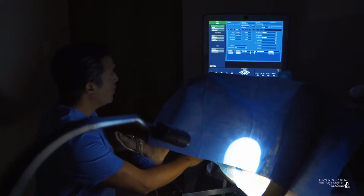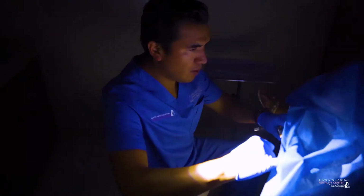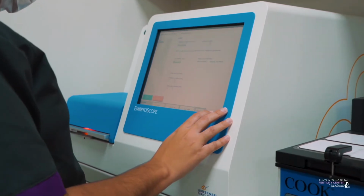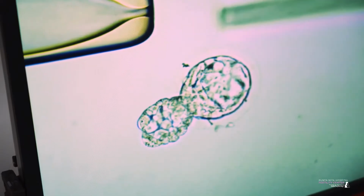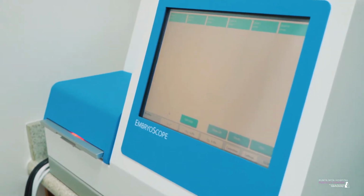Today I want to touch a subject about the different types of ovarian stimulation, because this is a sensitive subject when we're talking about going into a fertility treatment. Not all the time we will need the same medication, and not all the time the schemes are going to be the same.